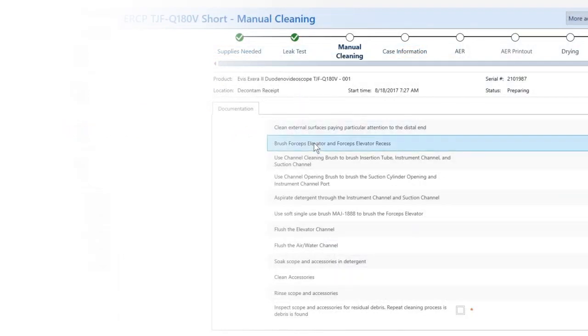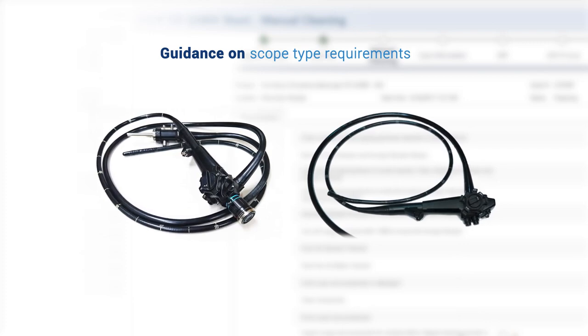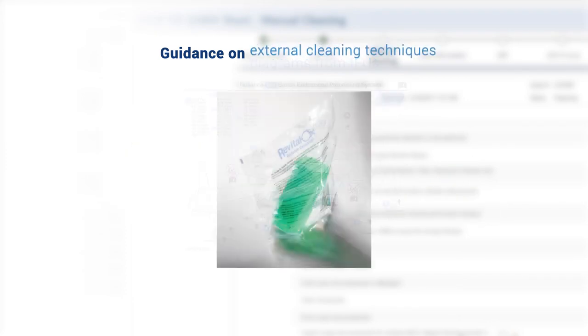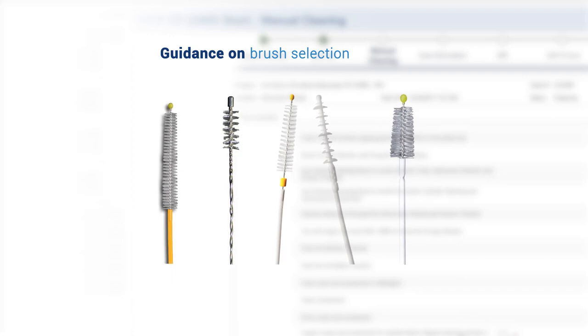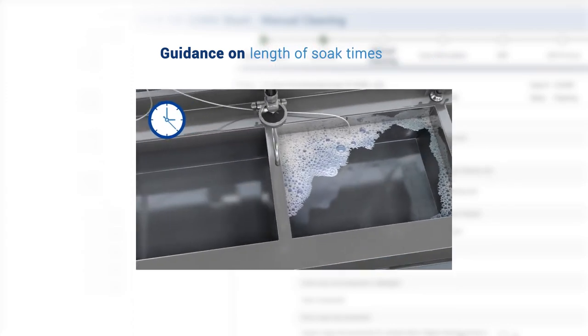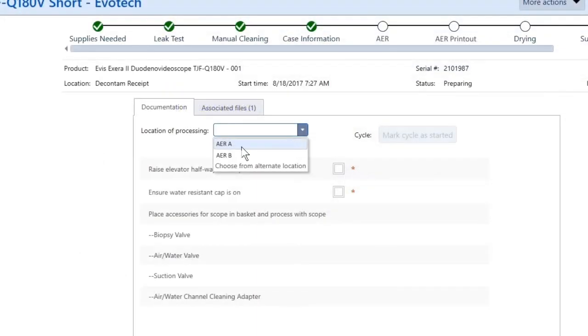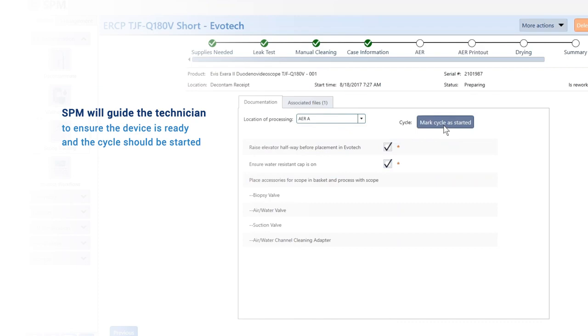Within the manual cleaning phase of the workflow, SPM provides a variety of approaches to the detailed work instructions, from fairly general and high level to much more granular and process step specific. Options include guidance on detergent solutions, any additional requirements based on scope type and prior procedure, diagrams and excerpts from your IFUs, tools and techniques for external cleaning and for handling removable parts, selection and use of specific brushes necessary to clean all channels, use of cleaning adapters for any special channels, and guidance on ensuring the prescribed length of soak times is met. When the guided workflow for these steps has been satisfied by conforming work and the device is ready to be placed in the AER, SPM will guide the technician through the port connection sequence to ensure the device is ready and the cycle should be started.